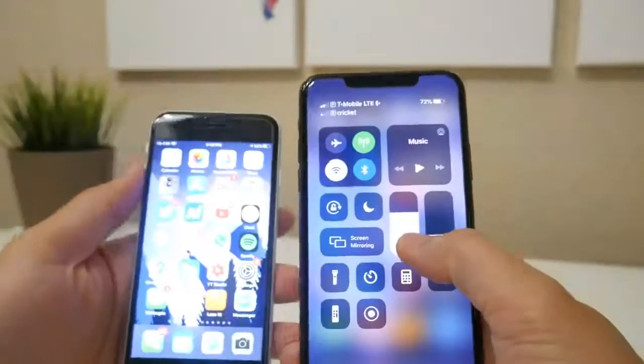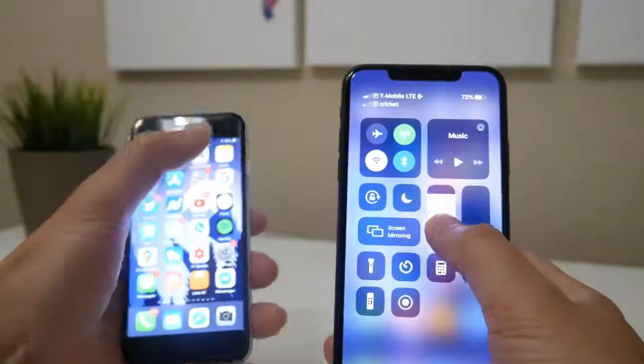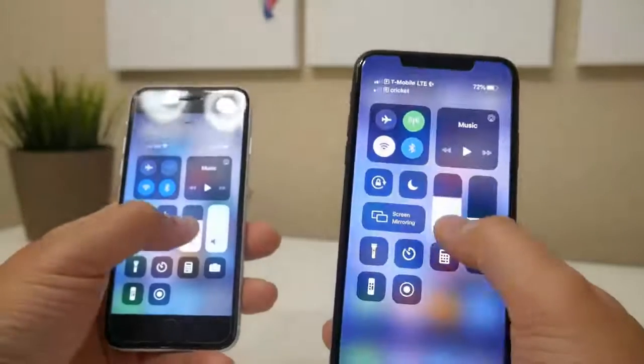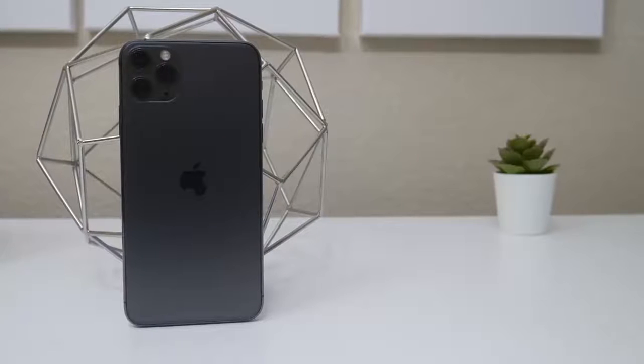The blacks are deeper, text is sharper, the screen gets brighter, the contrast ratio is better, but for the average consumer, they don't really care about all those bells and whistles. They just want something that's cost efficient and gets the job done, and that's where the iPhone 11 and iPhone SE come in. Now the battery life is a whole game changer on the 11 Pro Max.